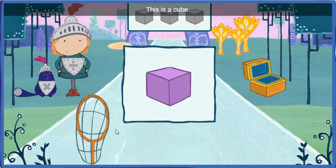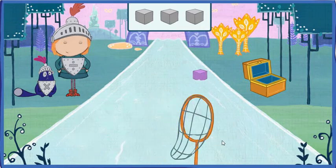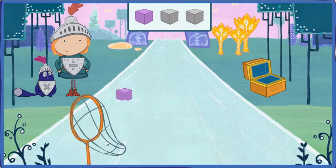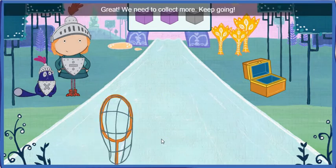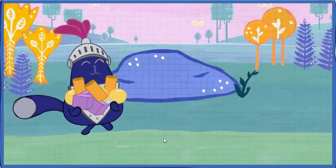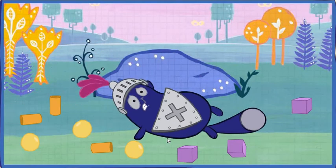This is a cube. A cube is a solid shape that looks like a box and has six square sides. All right! Great! We need to collect more. Keep going! All right! Yeah!